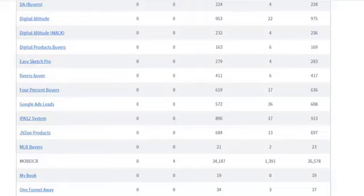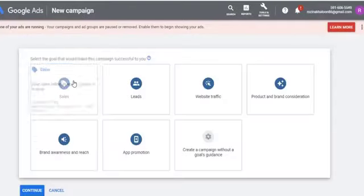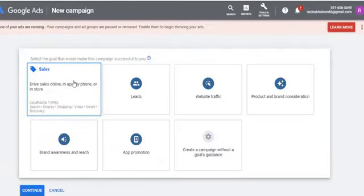So let's dive into this. I'm going to create a campaign. I'm going to go here. I'm going to click on new campaign. So down here, I've got so many options, okay?